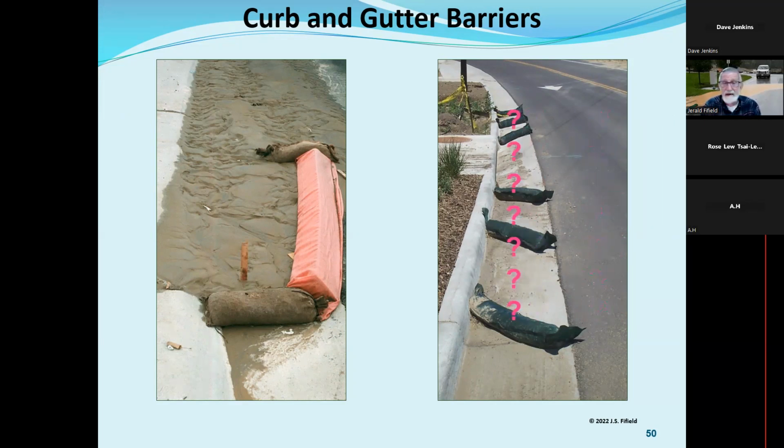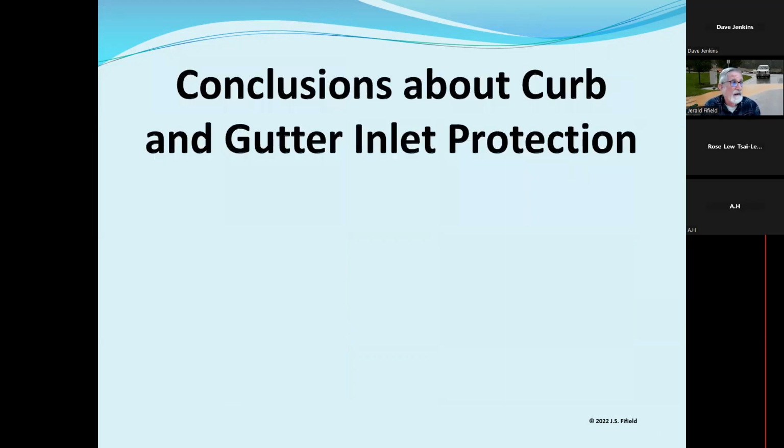I do not like this. I don't find them working very good. And besides, all that truck traffic, they run over all of those. I've seen it happen over and over again. So, conclusions about curb inlet protections.